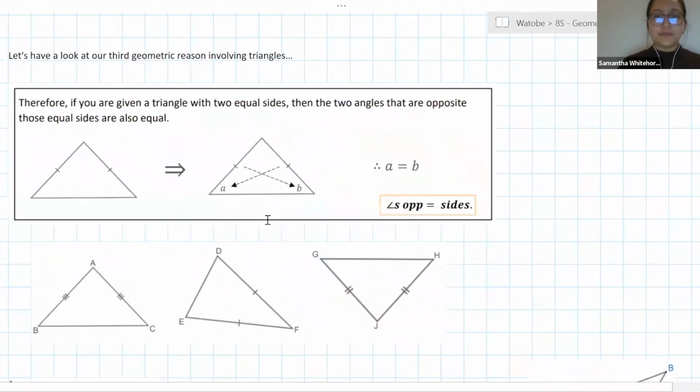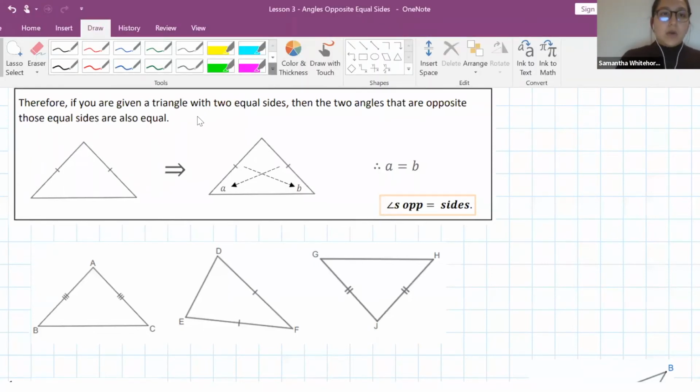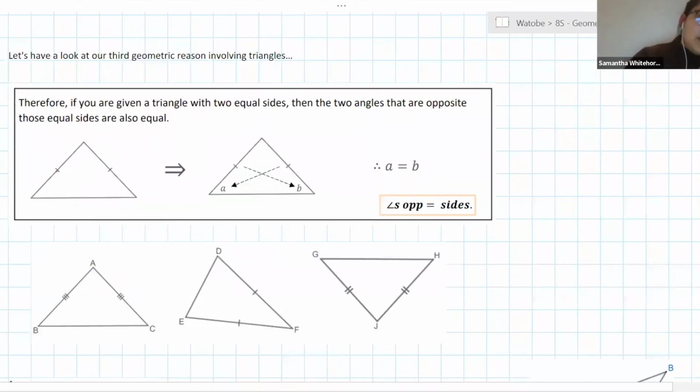Righto. So this is our next reason that we're going to have a look at to do with triangles. And this reason says that if we have a triangle with 2 equal sides, the angles opposite those equal sides are then equal to each other. Now, what's quite important here is firstly, these little lines on the sides of the triangle. What those little lines mean is that those two sides are equal in length, okay? So basically, if I said to you that this was 5 centimeters, the fact that those two lines have the same tick mark on them means that both of them are the same length.